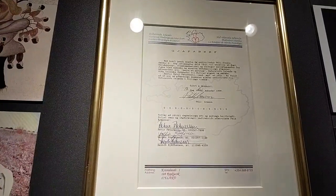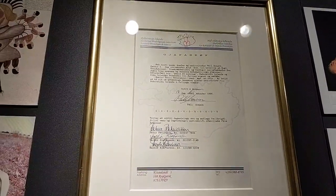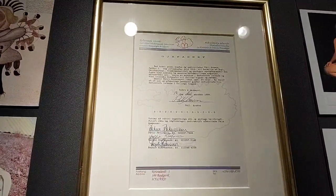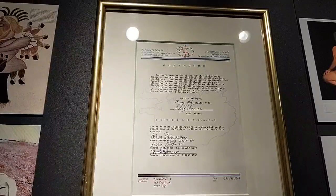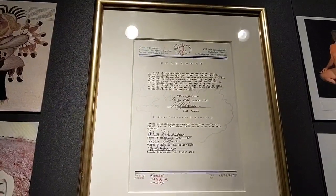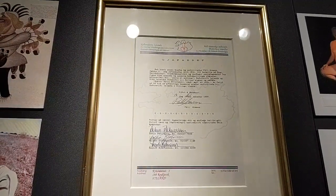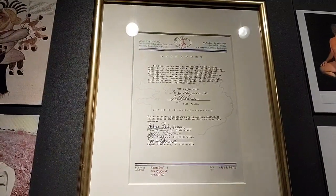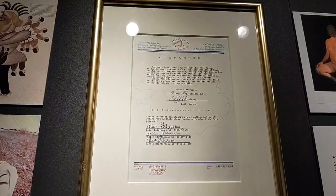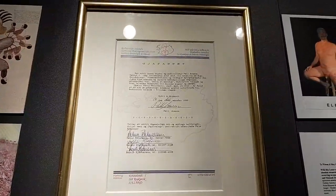Páll Arason. So he donated his member in 1996. The first museum was opened in 1997, I think. With this letter, I, Páll Arason, born 1915, basically give the Icelandic Penis Museum my dick for the museum.